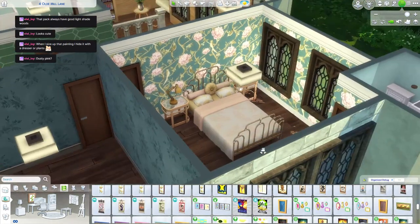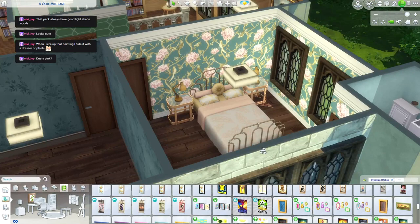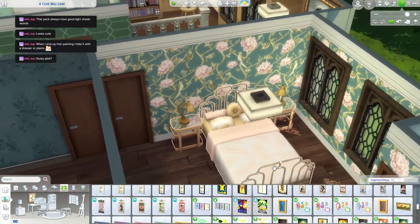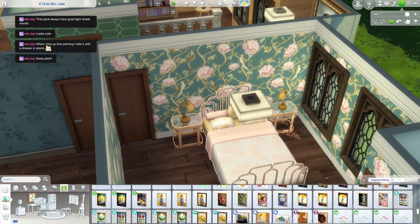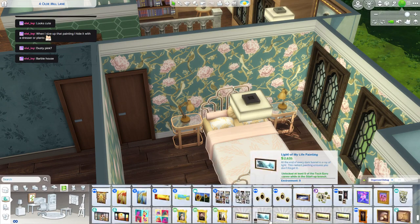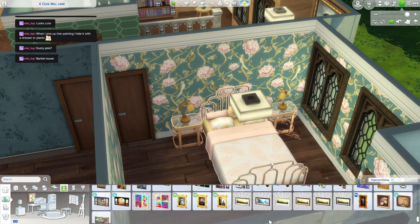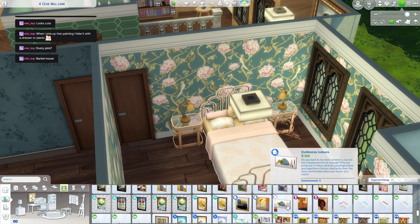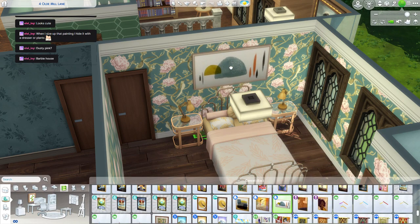Dusty pink. You think I should go a darker pink? When I size up that painting, I hide it with a dresser or plants. That's a good idea. Barbie house. Yeah, I should do a Barbie house. One of these days. Something ridiculously pink anyway. That would be fun. I love a bit of fun when it comes to building.